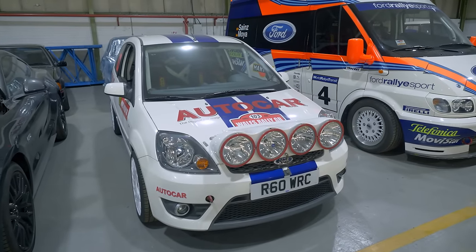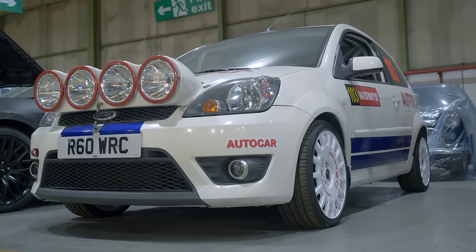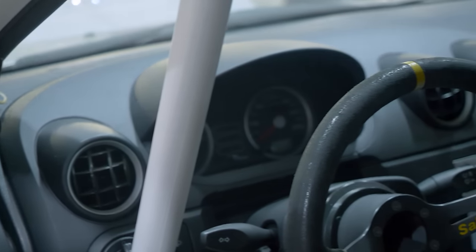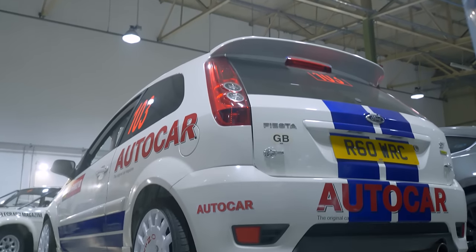Interestingly, I'm pretty sure this was the car that Chris Harris drove in the 2005 Wales Rally GB. So that's a pretty interesting little bit of information for you there. Whether he knows it's actually at the Heritage Collection, I have no idea. But regardless, it's pretty cool that it's here.